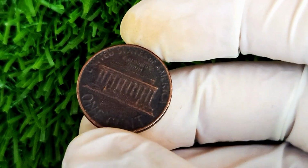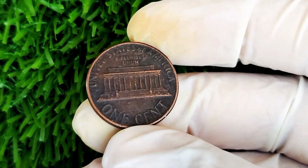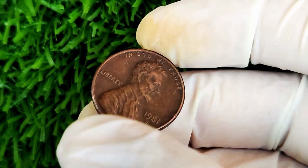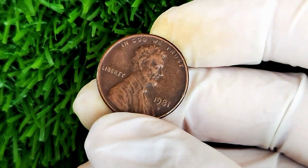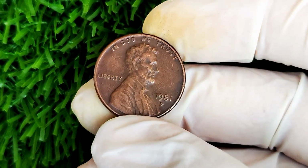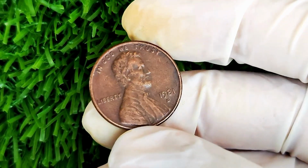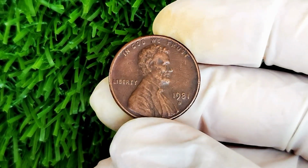Collectors say that the 1981 D penny is one of the most shocking discoveries of modern coinage. At first glance, it looks just like any other coin in your pocket. Abraham Lincoln's portrait stares out, the D mint mark rests beneath the date, and the Lincoln Memorial stands proud on the reverse. Nothing unusual, right? But look closer. There's a subtle detail that changes everything.